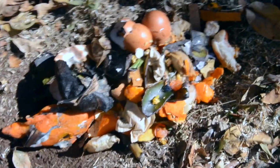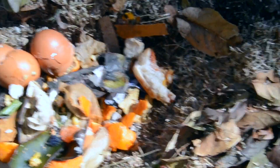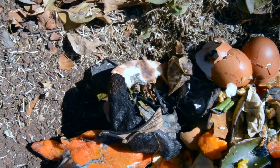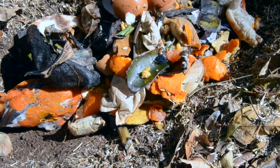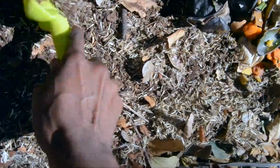So as you can see here, we have the kitchen scraps that I have from the house, and you can see that there's breadcrumbs, there's tea leaves, there's egg peels, there's even pizza here. There's some pizza crusts, peels, there's a whole lot of things. This is a great way to add nutrients to the garden. I'll definitely show you guys the results of what happens to the soil.